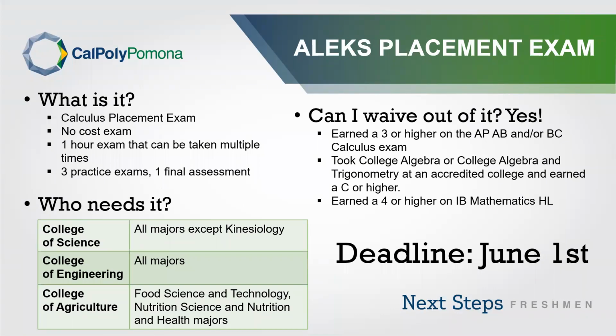The ALEX is a calculus placement exam that is needed for all engineering majors, all majors in the College of Science except for kinesiology, and all majors in food science and technology, nutrition science, and nutrition and health. This placement exam does not cost anything and consists of 3 practice exams and a final assessment that is an hour long. This can be taken multiple times, but it does need to be completed by June 1st.